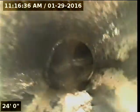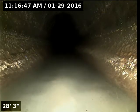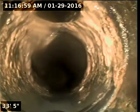Okay, we're back at the two-way, going upstream towards the bathrooms. Got a little bit of water standing, so there's just a little bit under a 1/4-inch drop.